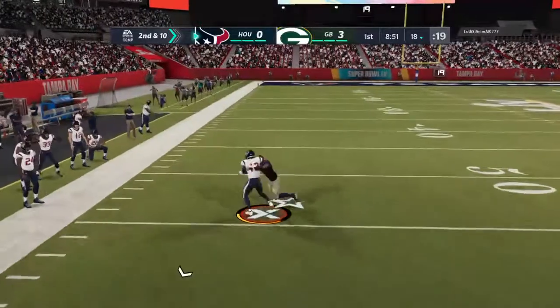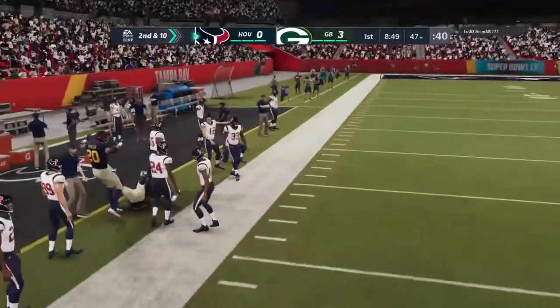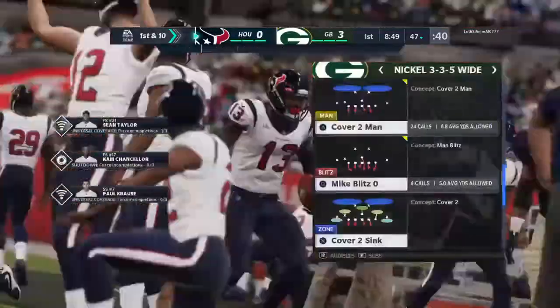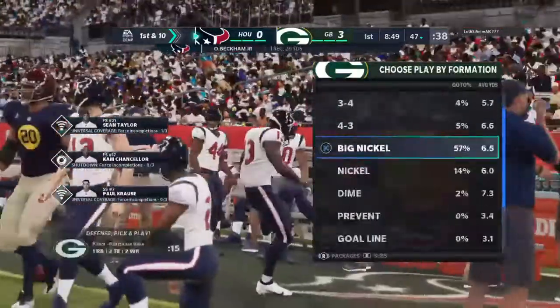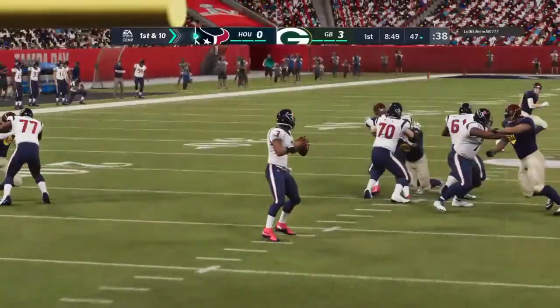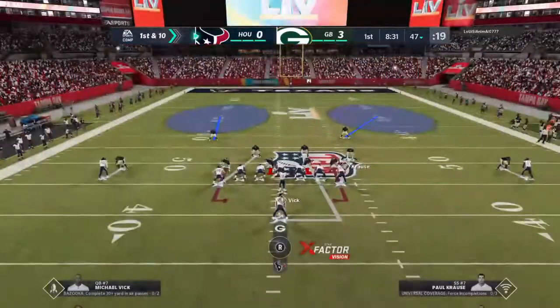Now this throw caught left side. And he'll be out of bounds, but able to get it up past the 45. The catch and run pays off for 29 yards. Oh, that was a nice job there. Quarterback and receiver reading the pressure that was brought. They both knew it was going to open up the middle of the field.